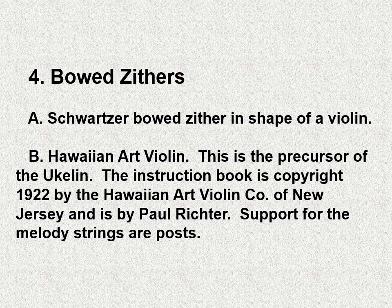However, my favorites are the bowed zithers, and the bowed zithers are instruments that you play with a bow. And you've already heard the ukelin at the beginning. I'm going to show you two other instrumentations here. The Hawaiian art violin is the precursor of the ukelin.